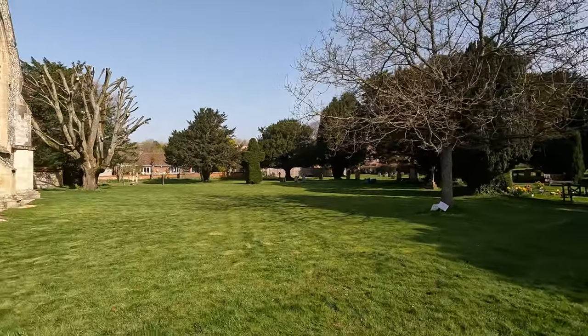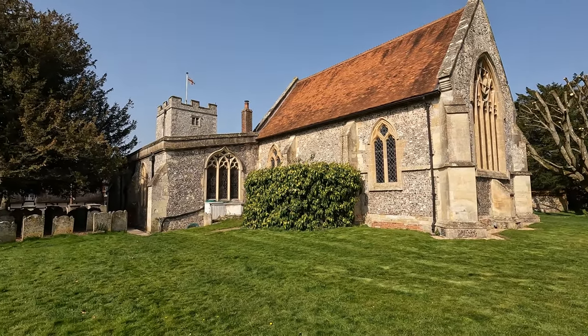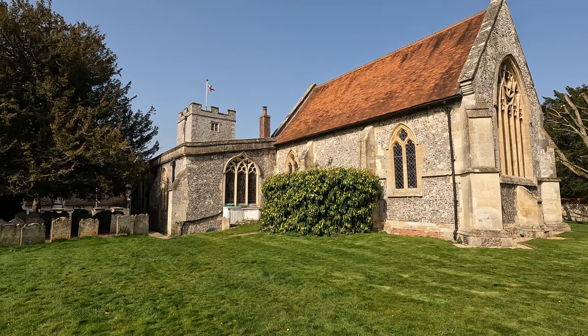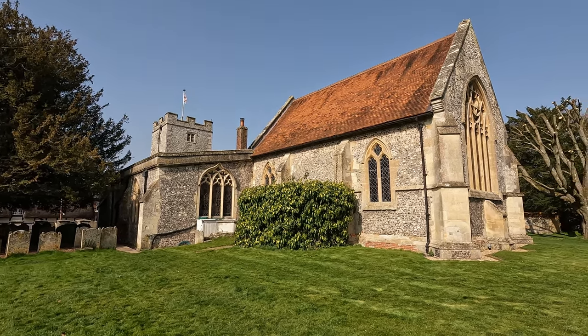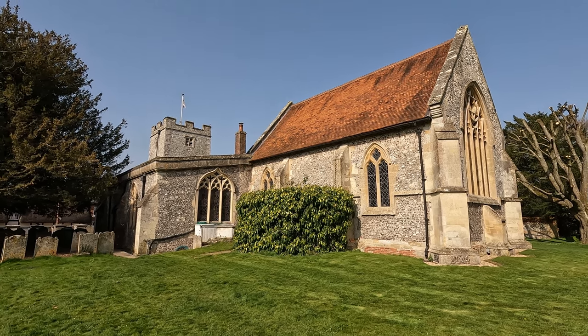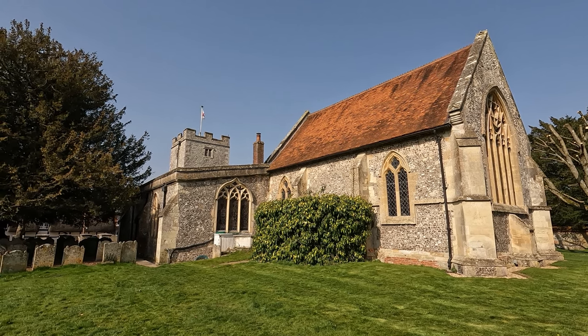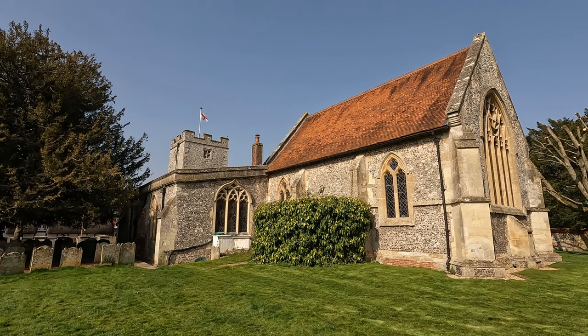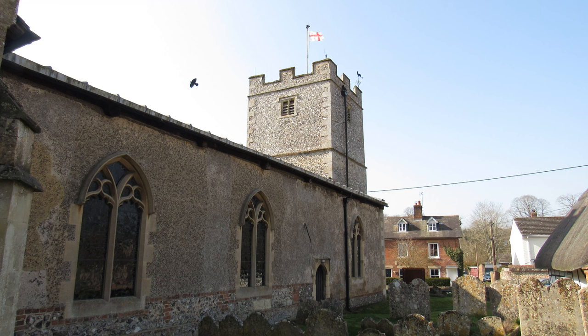Okay, so if I slowly turn back at the church, there we go. I'll tell you a little bit about it. Well, it comprises of a chancel, nave, north aisle, south chapel, south aisle, south porch, and west tower. It probably originates from Anglo-Saxon times, and it became a chapel of ease for the church of Hurstbourne Priors, which is to the south of here. There are no details earlier than the second half of the 12th century that can be seen now.